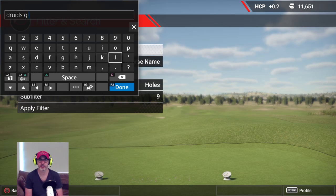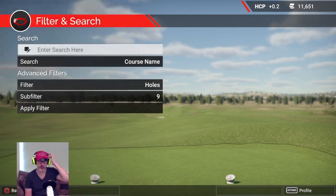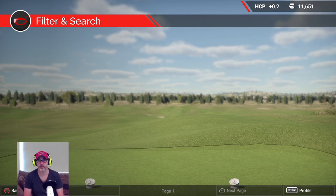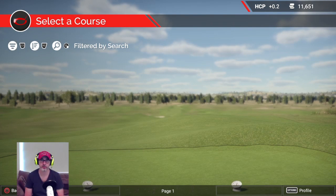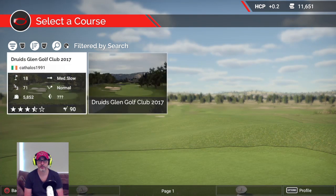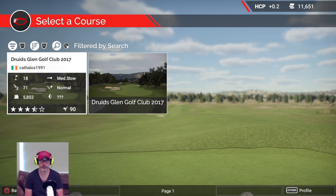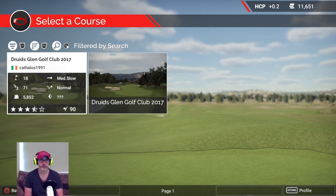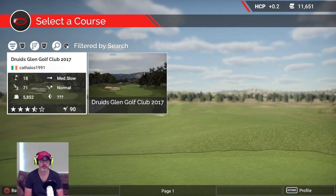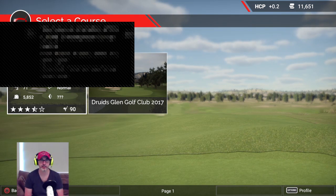I mean, I had a course yesterday that I think I played 5 or 6 holes and decided not to continue. So sometimes I'm not a big fan of the fantasy type Mickey Mouse courses where they are like crazy, but well, it's by the same person. But I will give pretty much any course a go. Alright, so we're going to go for this one. Druids Glen Golf Club 2017, Cathalos 1991. Looks like it's somebody from Ireland.